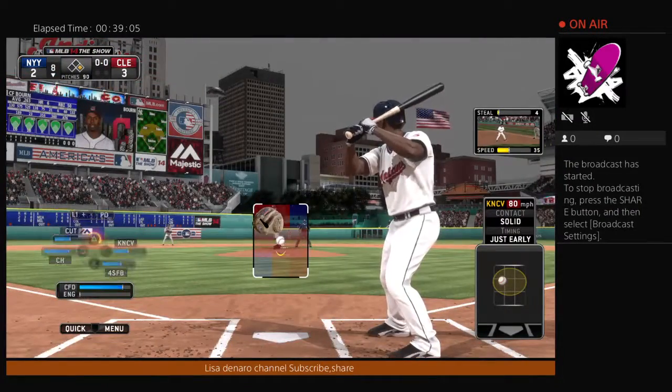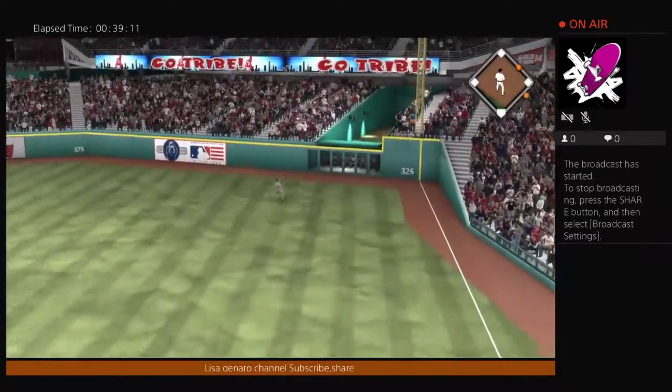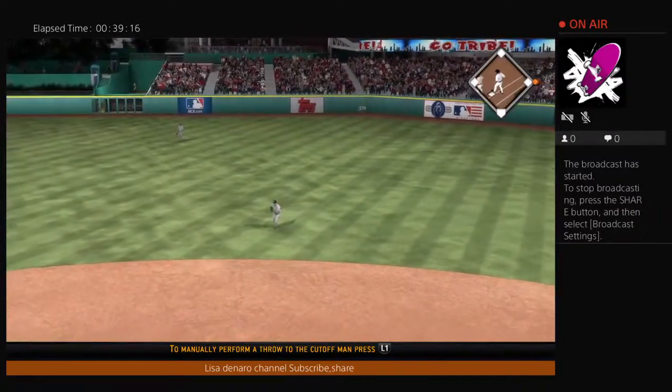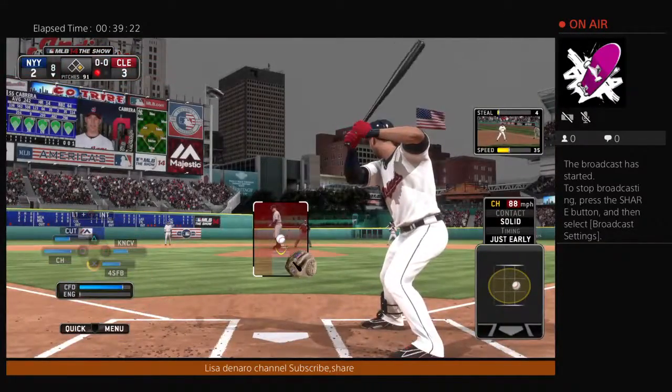So a runner at first now with nobody out. And the lineup will turn over now for Michael Bourne. Runners on the move for second. There to take it is Beltran, and that's out number 1. As Asdrubal Cabrera will dig in.